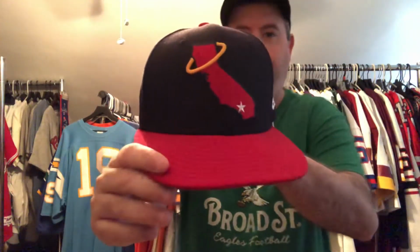So I figured this hat can go with any one of those. And so there it is, simple. It's just the hat, the logo on the front, big and bold, two-tone.